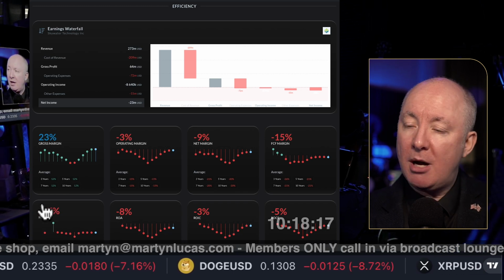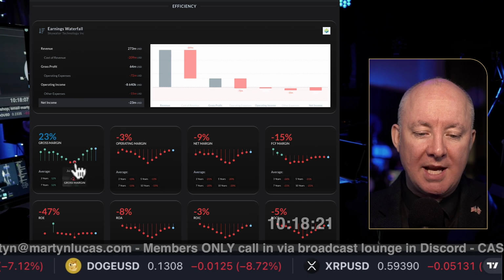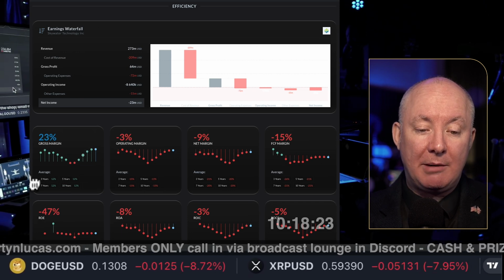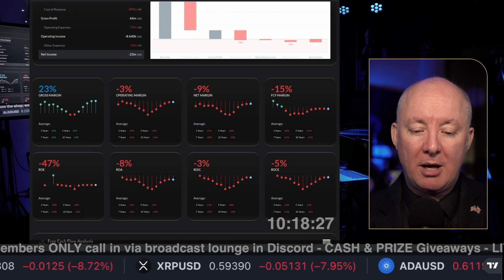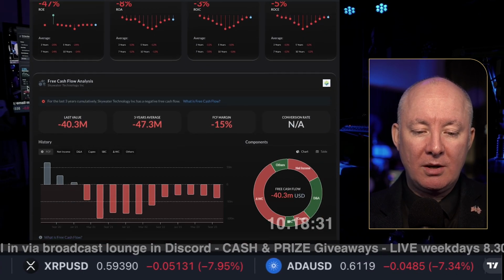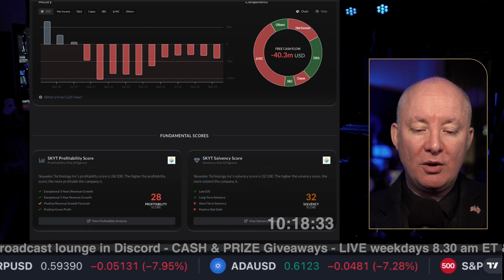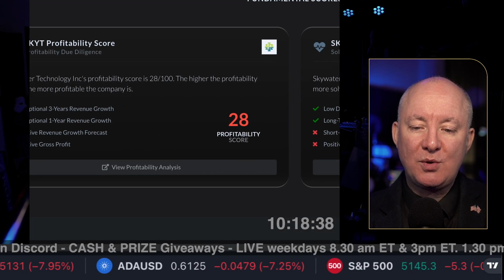Margins. We like to see margins improving. That's the moat of the company. We were down here at 3% and negative 2%, but we're now at 23% margins. That's all improving, and all the other margins are improving as well. That is good.